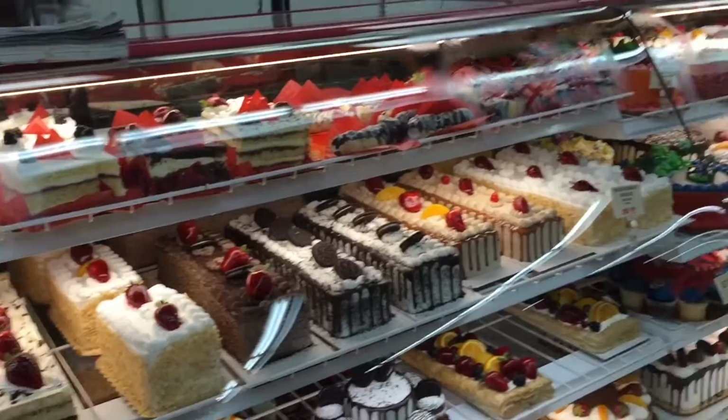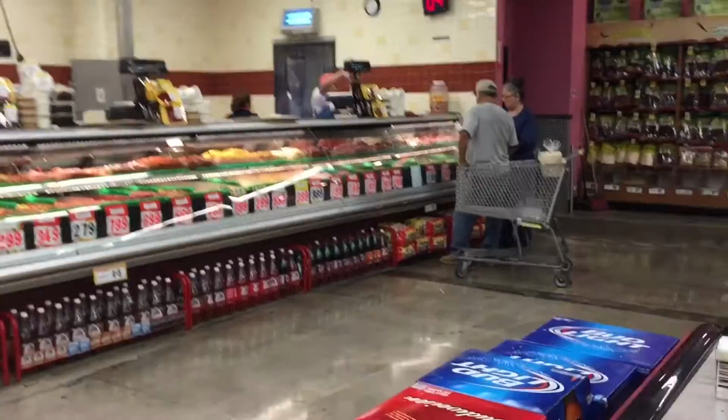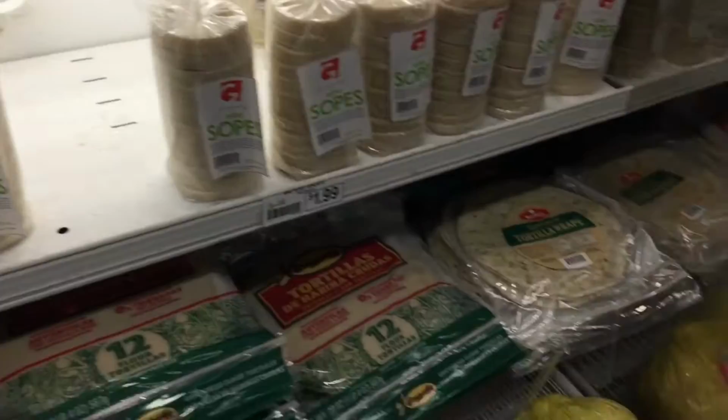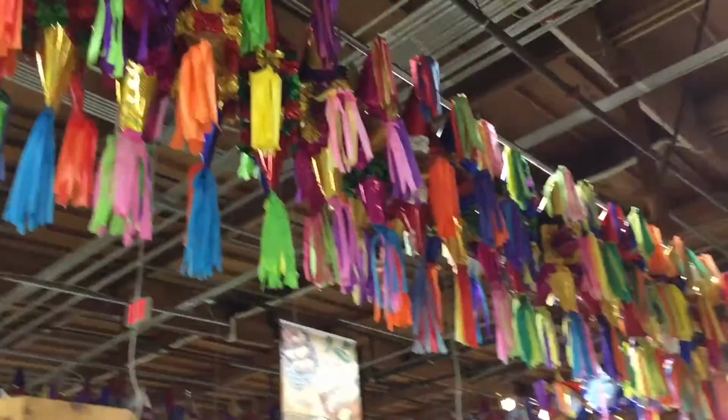Usually got fresh fish, pescaderia, and carniceria with all the meat. Here's where they make all the tortillas, and you get the masa, which is the flour ready to go in different colors. You got the strawberry flavors, yellow ones, you got the little sopes there, not bad, and then of course the tortillas, which they make here. And the piñatas, can't have a Mexican market without piñatas.